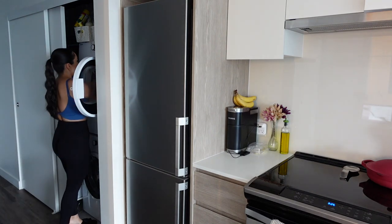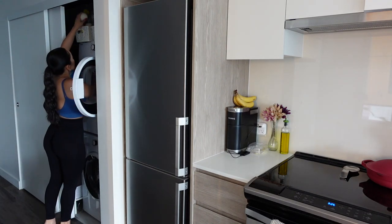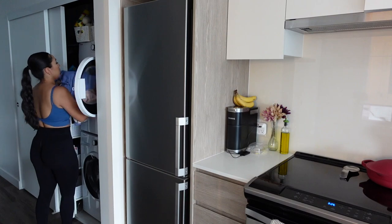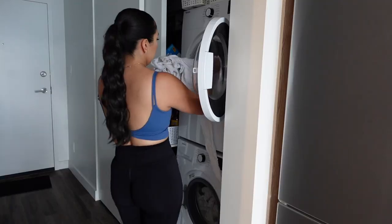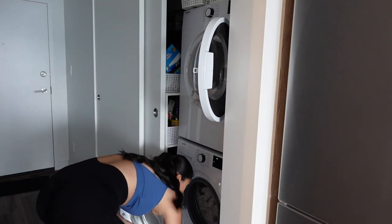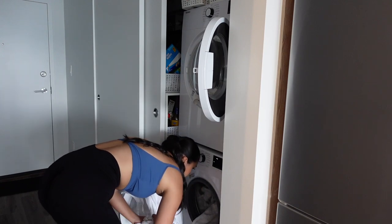But I'm about to quickly take out some laundry here that I did yesterday. I need to quickly fold this before I head to the gym. Unfortunately, I didn't get up early like I wanted to. I don't dry everything, but I dry like my socks and towels.